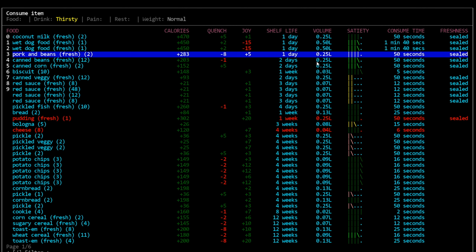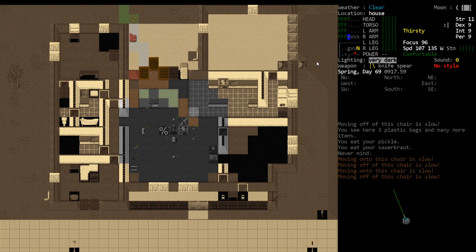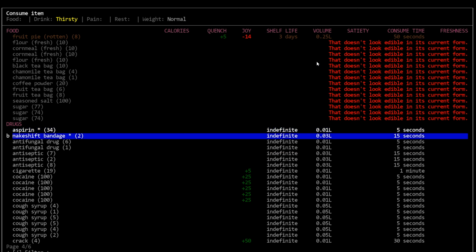We should probably do something with these pork and beans. Do they need cooked? They don't need cooked, right? We could probably heat them up with a pan, but I don't think they would need cooked.